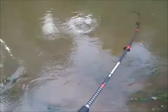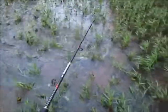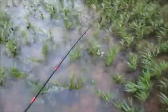But that was a nice smallmouth, guys. Another one. Oh yeah, another nice smallmouth too. Zoom Fat Albert on the first cast. My gosh. Oh. Wow.